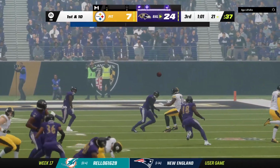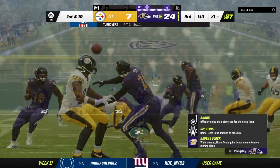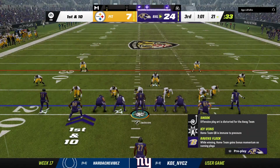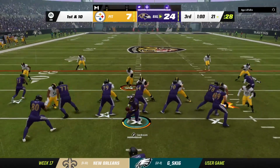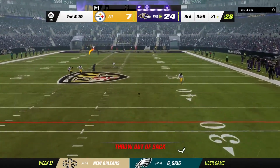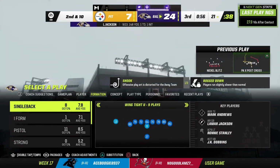And add another feather in the cap for the coaches, too. Excellent game plan, and they had their guys aware of his ability to roll out and how to defend against it. Jackson and the Ravens come up now 1st and 10 at their own 21. The play-action fake. They'll look to throw. Oh, this one incomplete. The pressure got to him as he released it.